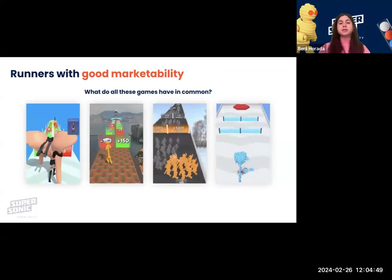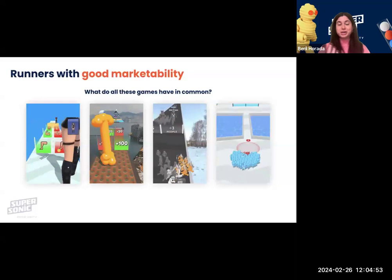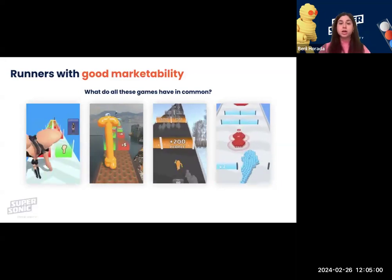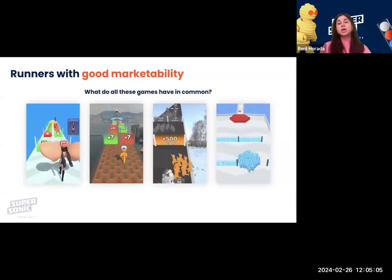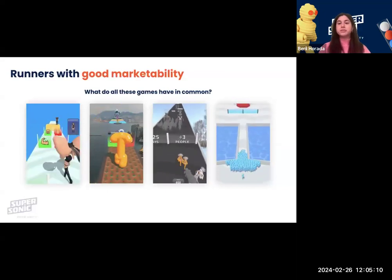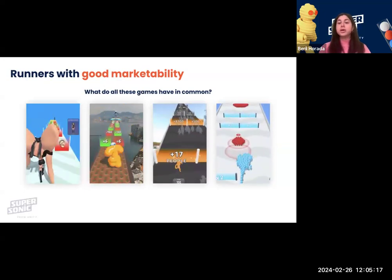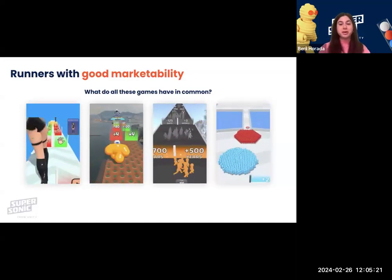And today we can say that they're divided into different types of runners. Let's start with the gate runners. These types of runners have been trending for over 3 years now. Mob Control was one of the pioneers with the multiplier mechanic. Then we saw the strong marketability in Tolman Run, where the character goes through a gate and we see an instant visual change in the character's height. Last but not least is Build a Queen, another good example where you can create your own queen by passing through different gates, picking absurd body parts.